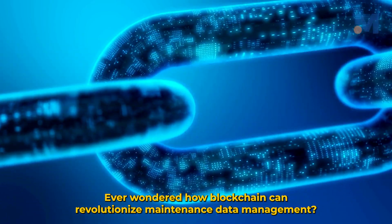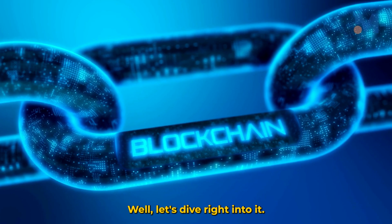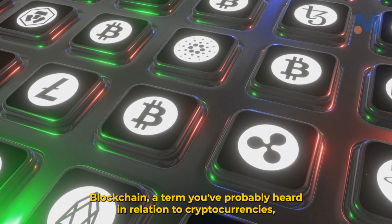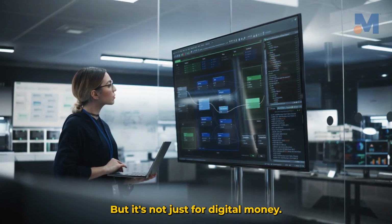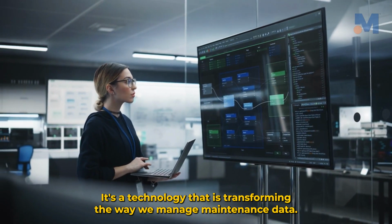Ever wondered how blockchain can revolutionize maintenance data management? Well, let's dive right into it. Blockchain, a term you've probably heard in relation to cryptocurrencies, is essentially a decentralized ledger system. But it's not just for digital money, it's a technology that is transforming the way we manage maintenance data.